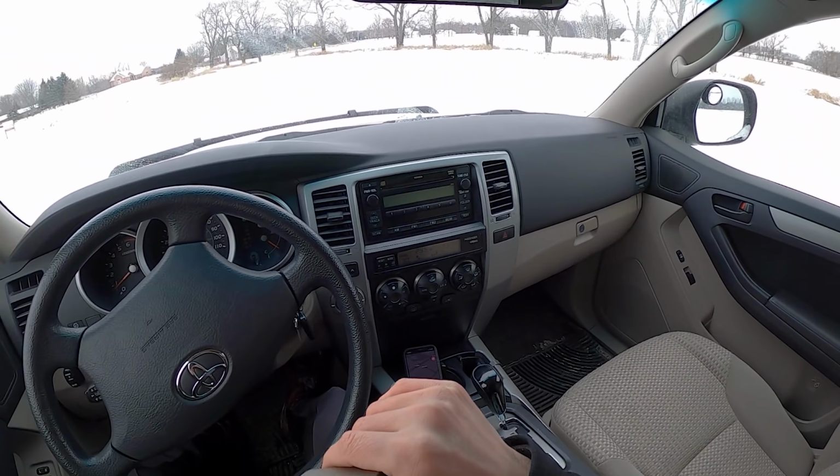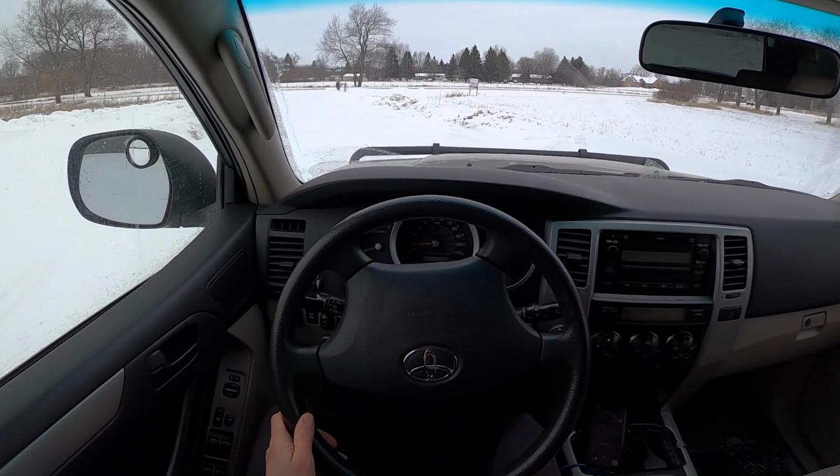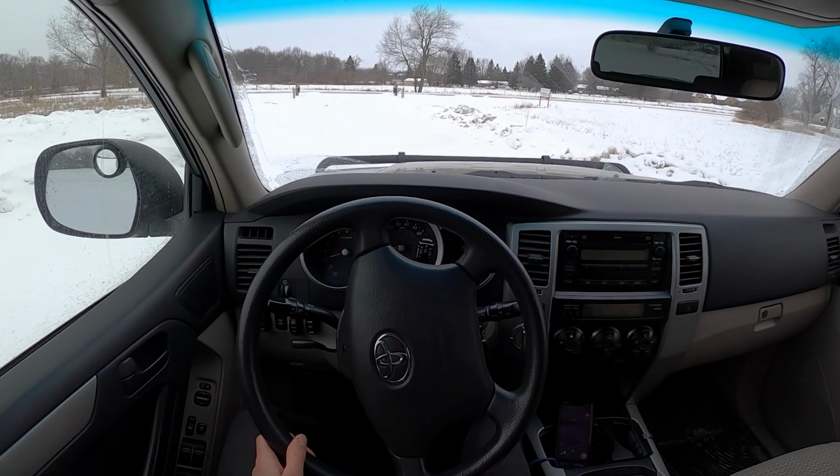You'll probably notice the TPMS light on. I did get some new sensors for these tires, but the computer hasn't learned them yet, so I'm gonna have to go back to Discount Tire and get them manually coded in. We've got a little bit of snow on the roads today, nothing crazy, nothing super deep, but sometimes it's these unplowed surface streets with a little bit of ice and hard-packed snow where all-terrains struggle the most.